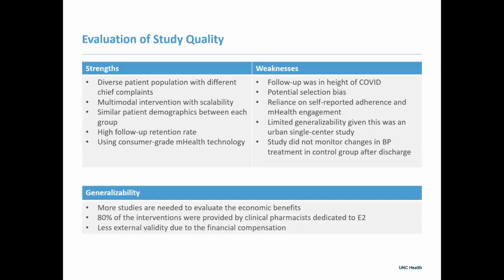For generalizability, more studies definitely are needed to evaluate the economic benefits of having that extra person in the ER doing this. 80% of the interventions were provided by clinical pharmacists dedicated to E2. And then there's less external validity due to that financial compensation because, again, patients are not going to be paid in the real world to go to their follow-up appointments.